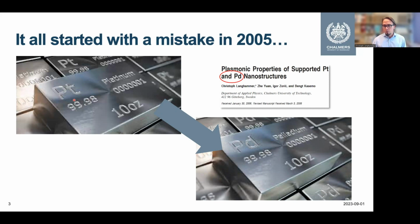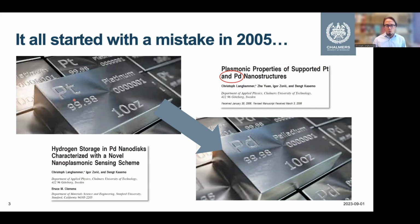This is the reason why my first publication is entitled Plasmonic Properties of Supported Platinum and Palladium Nanostructures, so this was very convenient. But it is actually also the reason why a few years later I was able to publish a work which is essentially the foundation of Insplorion's plasmonic hydrogen sensors of today, where we used these palladium nanoparticles that I, by accident, had made to investigate hydrogen absorption in these nanoparticles by means of light.